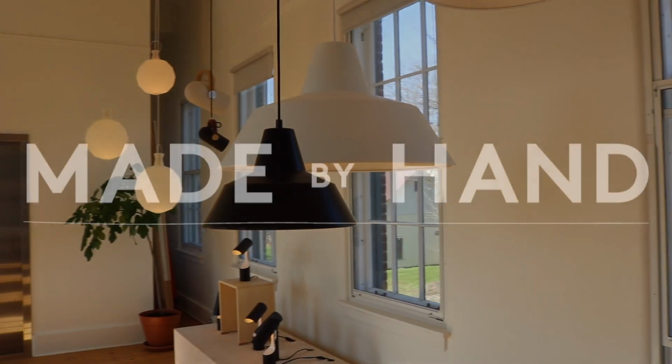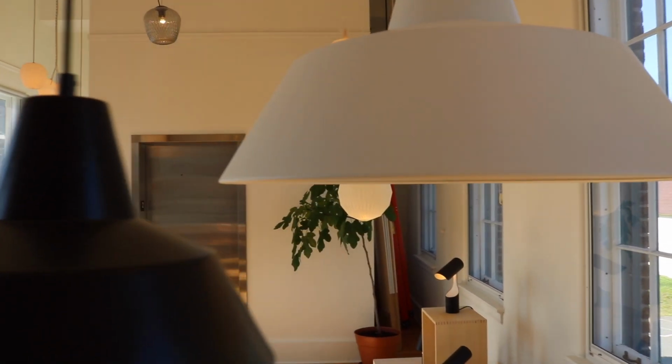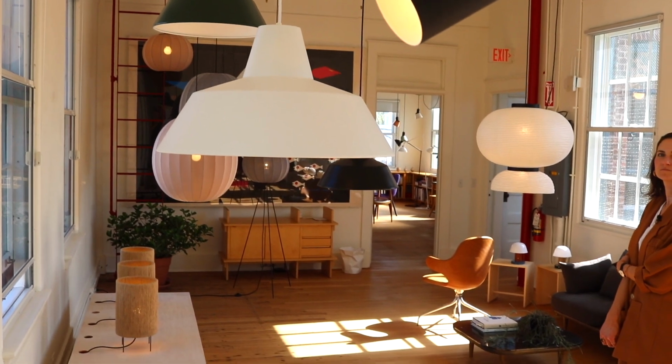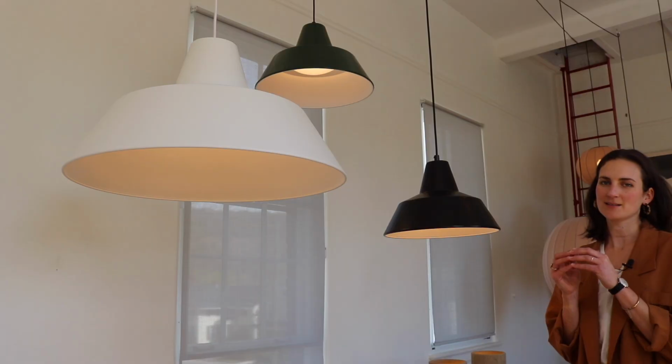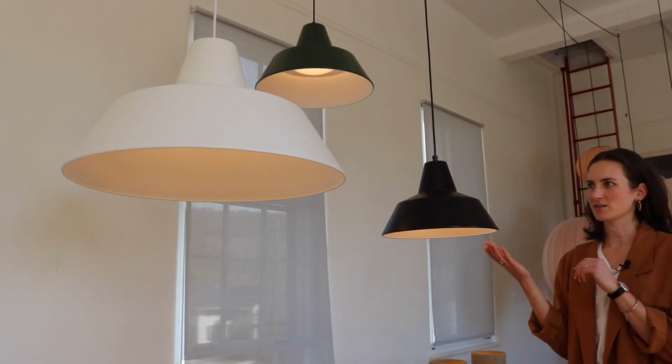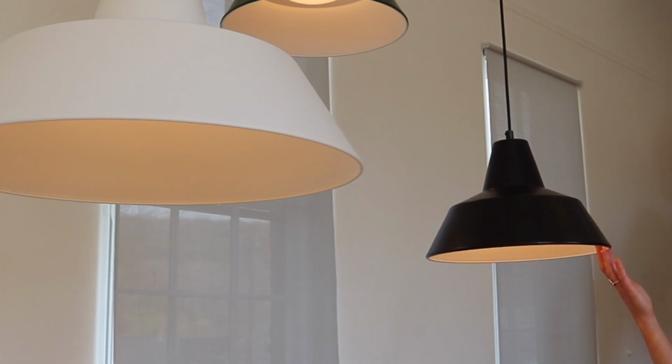So the next company that I'll talk about is Made by Hand. They are headquartered in Copenhagen, Denmark, a fairly new company with a beautiful line of products. They do a little bit of furniture and accessories, but primarily lighting. They are very much into craftsmanship and producing products that can be passed down for generations. Made by Hand is also a company who bridges that gap between past designs and future. So these guys, for instance, were designed in 1951, but they also work with new designers to produce new product.